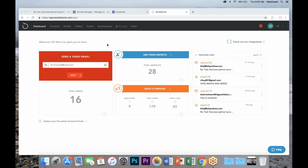Basically, it integrates right into your email, and it lets you do these video emails right away. It integrates with Gmail, with Hotmail, with Outlook, with a lot of the big services, and it puts all of your clients right into the database. So I'm going to show you the two big aspects of it, and then sort of the uses. I'm actually going to get off of video here, and what I'm going to show you guys is I'm going to go to my Gmail.